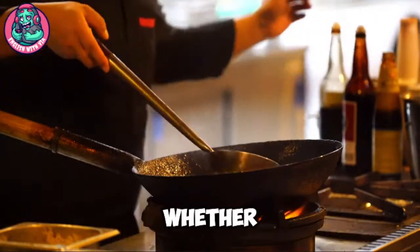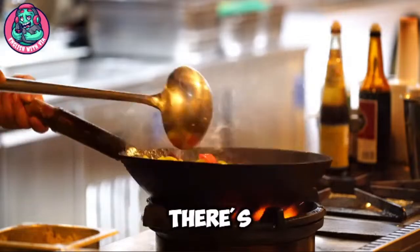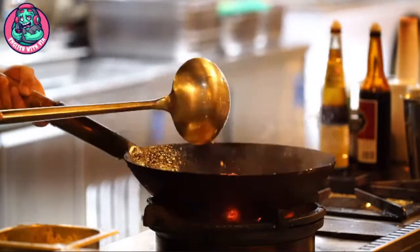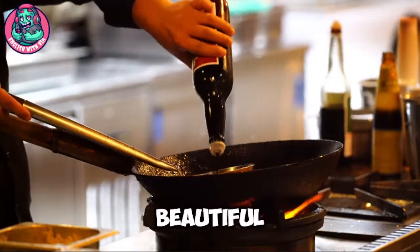So, whether you're a beach lover or someone who prefers other natural landscapes, there's no denying that the beach offers a range of activities and experiences for everyone to enjoy. It's a place where you can unwind, have fun, and create beautiful memories.